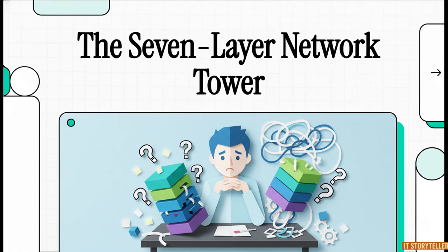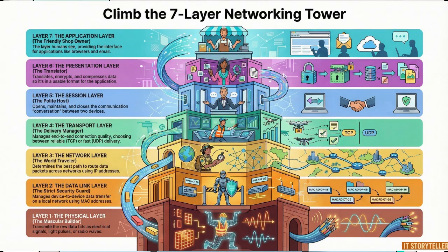Hello and welcome. Today we're going to tackle one of the most, let's be honest, one of the most confusing topics in networking, the OSI model. And to do that, we're going to follow the story of a young IT student named Ethan, who, like a lot of us, found the whole thing just completely baffling.